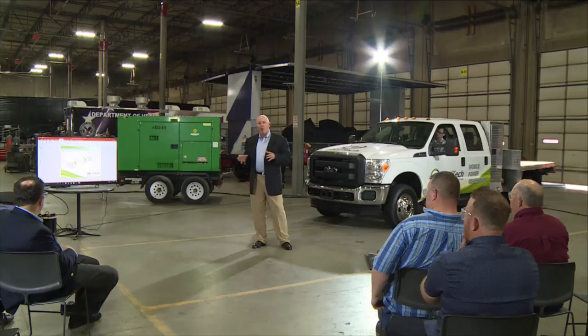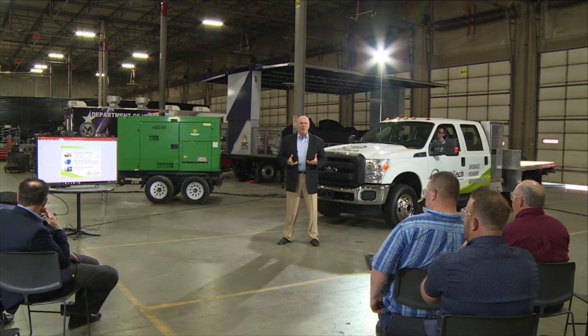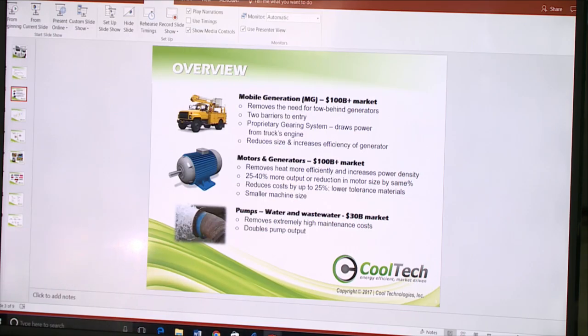And then the last is the water and wastewater, where we've taken our thermal technology and we've already implemented it into submersible dry pit motors, where you have to either liquid cool that machine from an outside source or use the effluent to pump through there to cool that properly. We get rid of all the claptrap and mechanical add-ons, where you can get rid of the liquid cooling and use our thermal technology through our heat pipe technology.